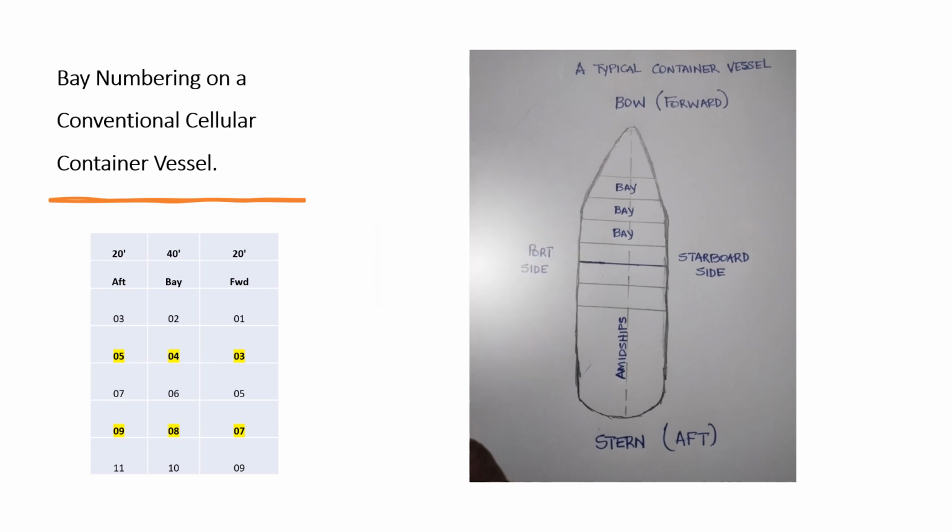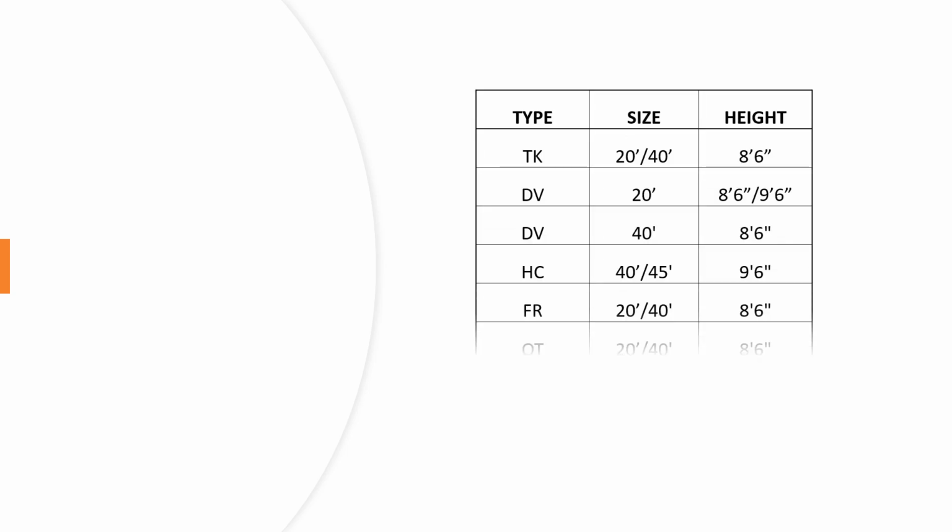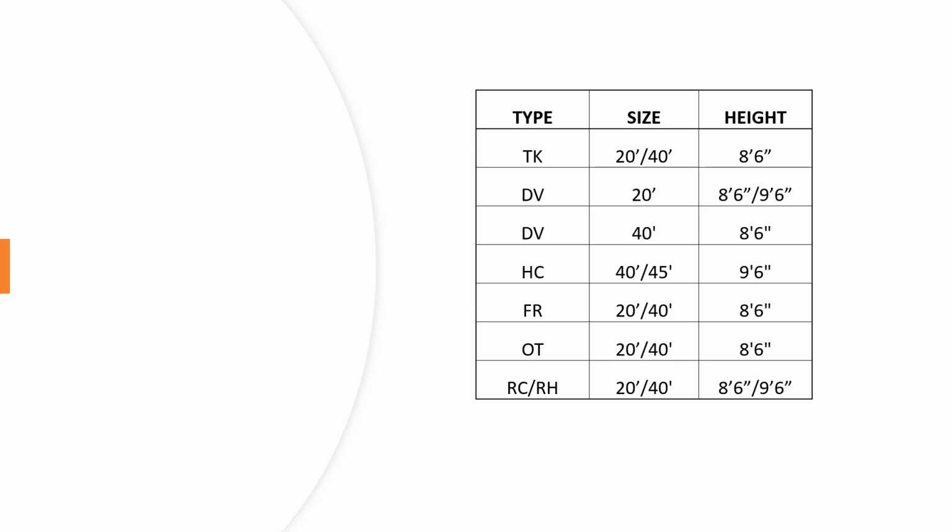Now, let's look at types of containers, sizes, and height. Now, there are 5 types of containers. We have tanks, which can be 20 foot or 40 foot, 8 feet 6 inches. We have dry containers, which consist of DVs, 20 foot, can be 8 feet 6 or 9 feet 6 inches. Yes, we have 20 foot I cubes. Then we have DV, 40 foot, and it's 8 feet 6 inches.